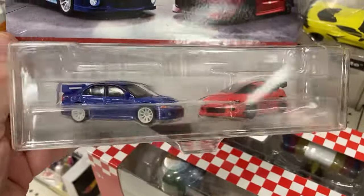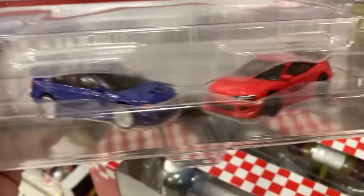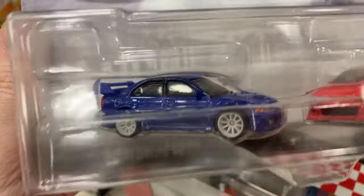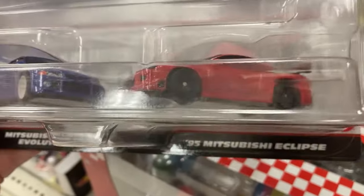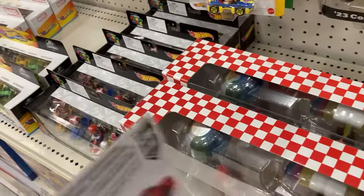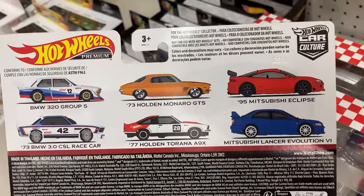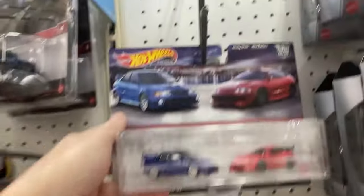I did find this, but how many Lancers does somebody need? This would be my third Lancer if I got this one. I just want the clips. We'll leave that for somebody else. 13, too much. All right.